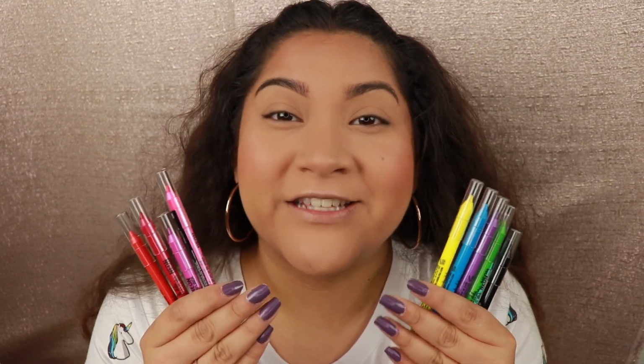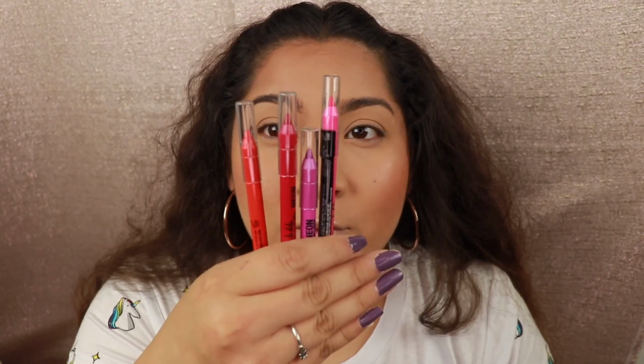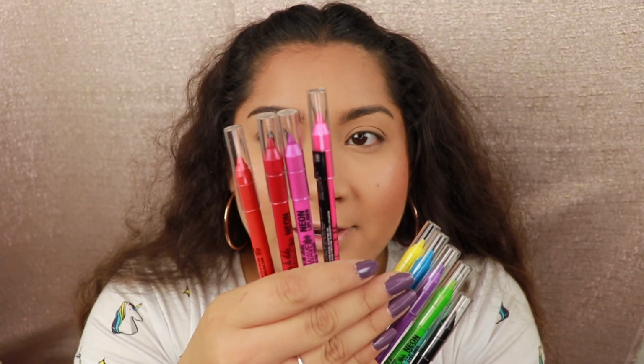Let's get started. I'm so excited. Okay, so I took the time to open every single one of these because they were sealed. We have 6 eyeliners right here, and then we also have 4 lip liners right here.